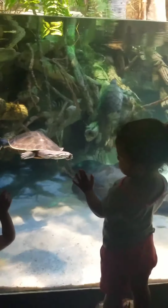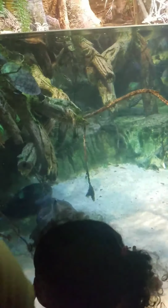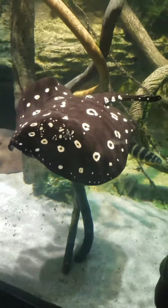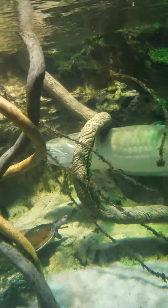Look, Debbie! Mom! Look! Mom! What? It's a turtle! It's a big fish! Oh yeah, I see the frog! See? I see the frog right here! We got frogs right here. I see something right there! Ooh! I see it right there. Where's it at, Debbie?